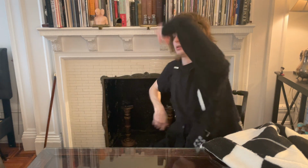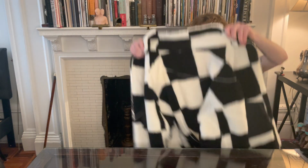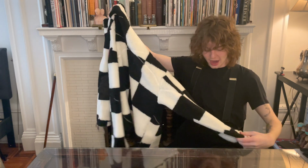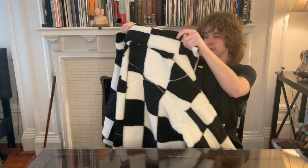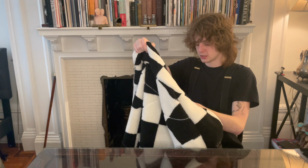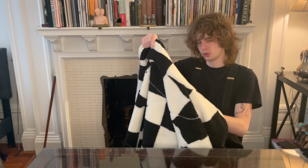It's just amazing. Also from Mr. Saturday, he sent me over this jacket, which is crazy, okay? It's black and white checkerboard, as you can see. This is from his 2022 Radio On collection. And I'm not gonna lie, it's sick, okay?